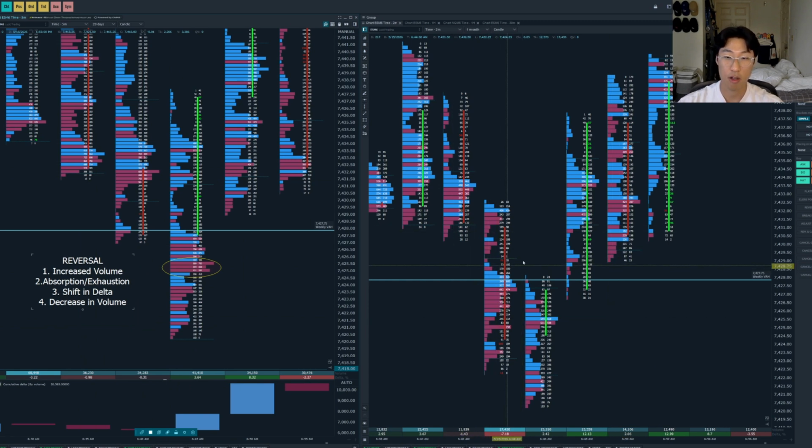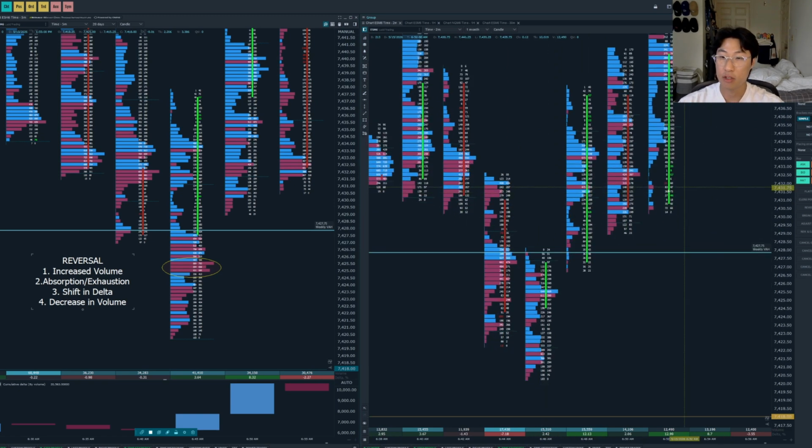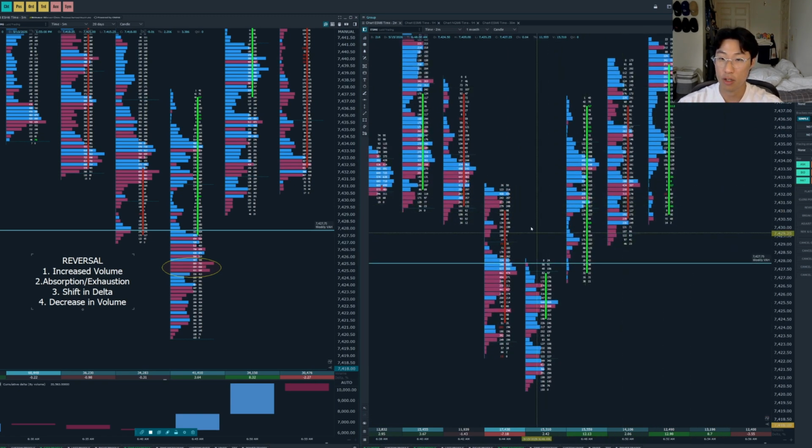But on the next chart here on the 2 minute, increase volume, we get the absorption slash exhaustion right here. We get the shift in delta, we also get the decrease in volume from 17,000 to 15,000 lots. I ended up entering on this pullback over here, right? So we also get a reclaim of our structure.